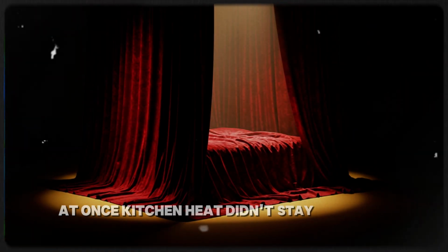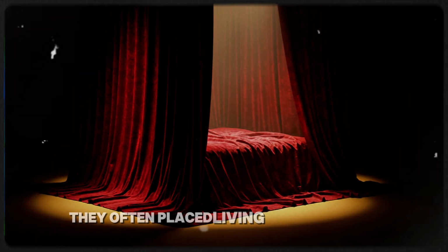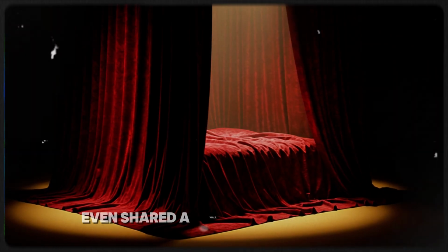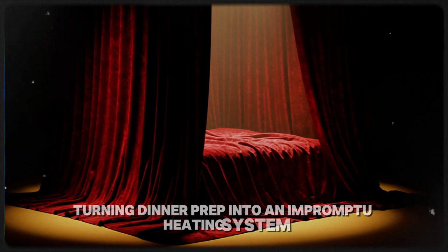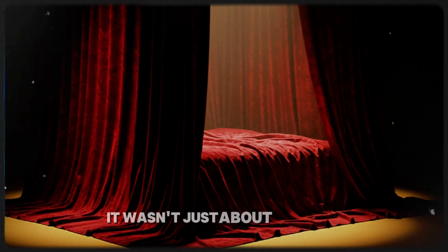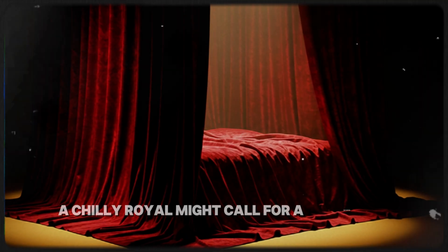Kitchen heat didn't stay confined either. Castle designers got smart. They often placed living quarters near or even above the kitchens so that the warmth would radiate into those spaces. Some royal bedchambers even shared a wall with the kitchen, turning dinner prep into an impromptu heating system. And in truly cold winters, royals sometimes slept above the kitchen, directly benefiting from the rising warmth. It wasn't just about comfort, it was about survival. A chilly royal might call for a midwinter kitchen suite.